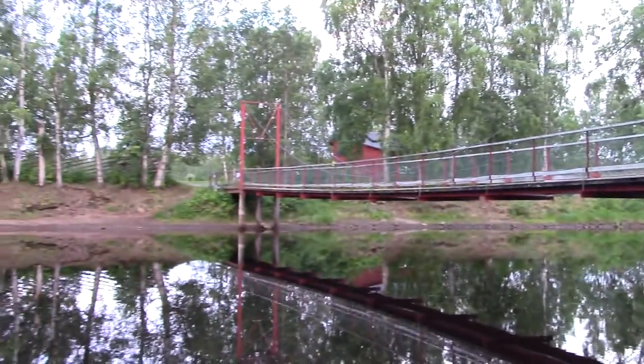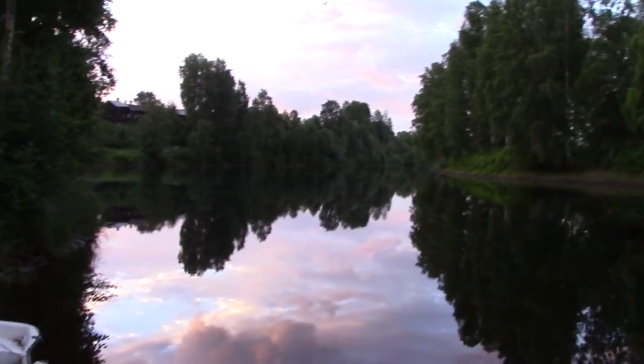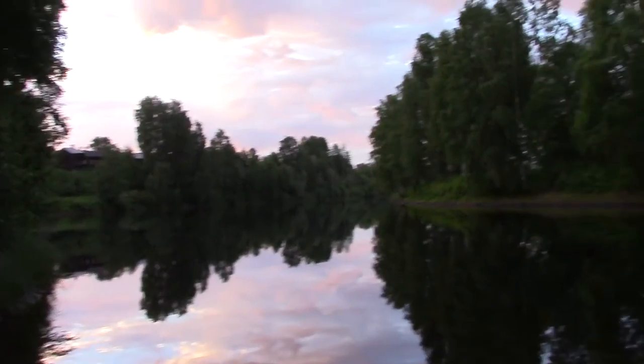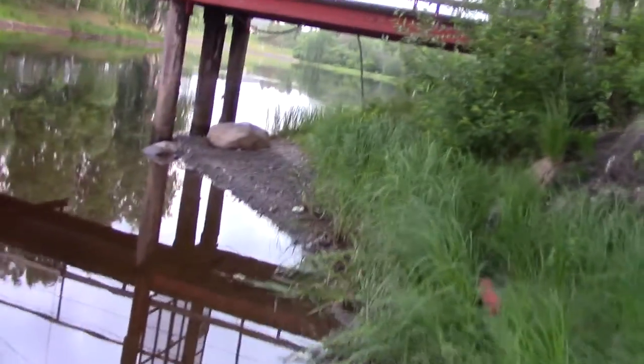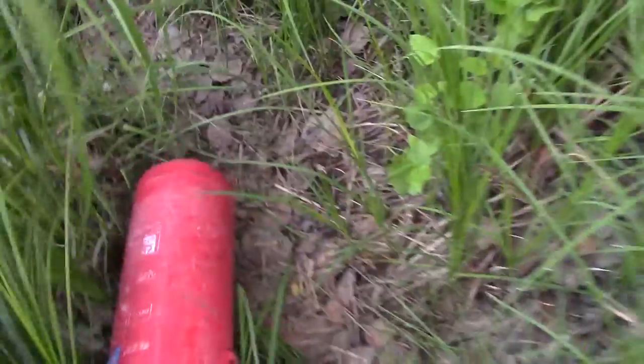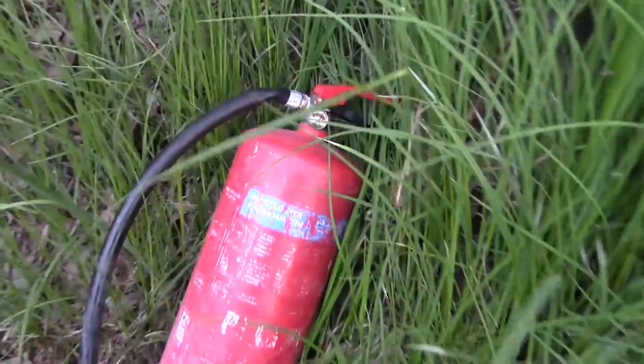This bridge is suspended, so when you jump on it, it flexes. There's lots of mosquitoes here. I got one in my hand right now. Come on, camera, focus. I have no idea what that is. Oh! A fire extinguisher. Yeah, that's the first thing you expect to see at 3 in the morning. Seems empty. Probably stolen.